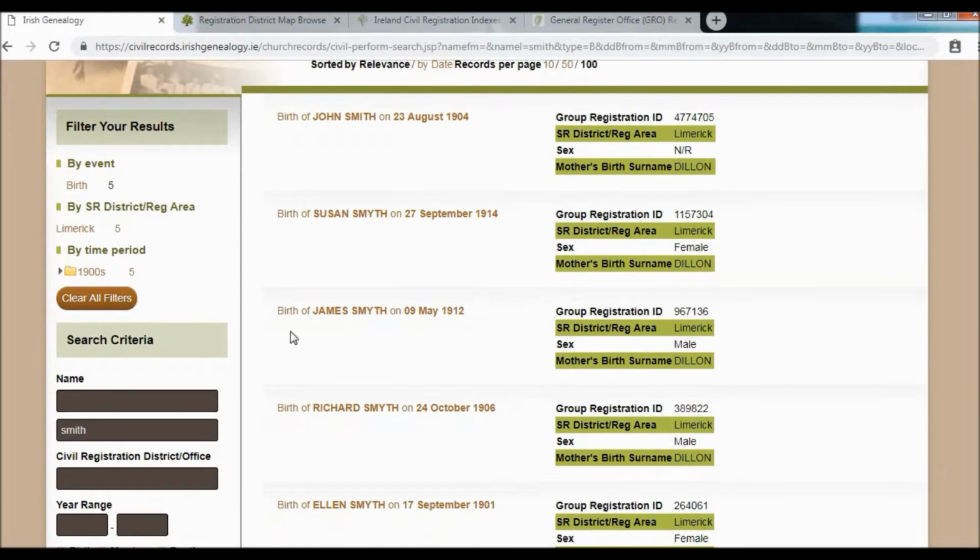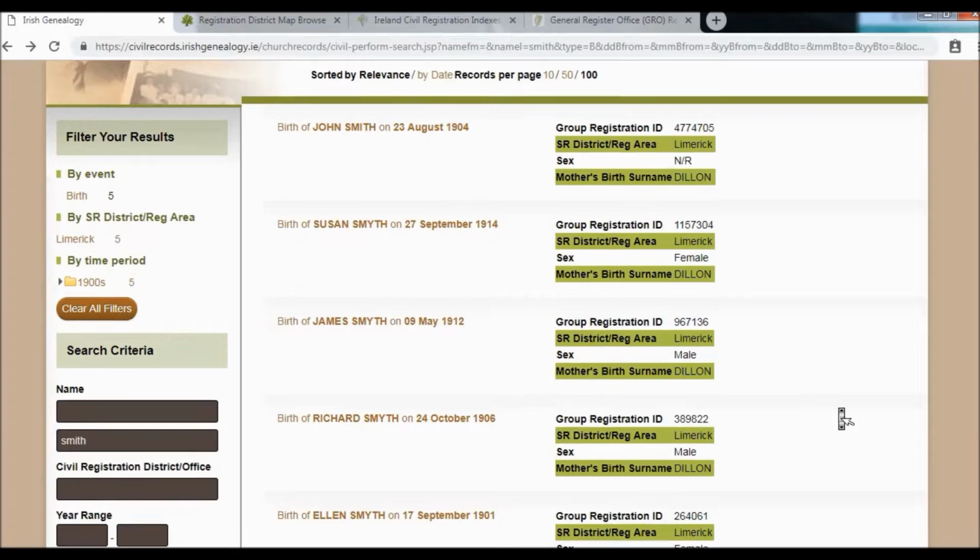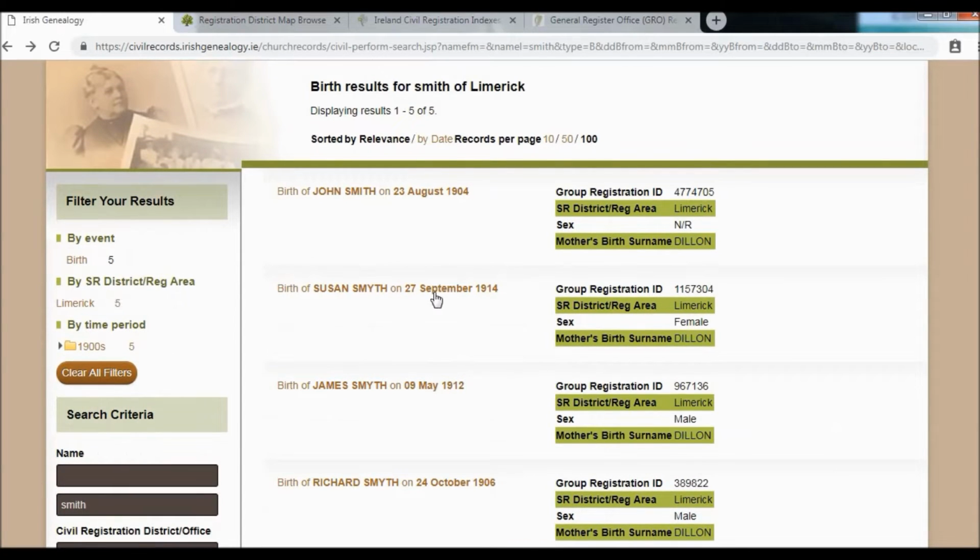One thing I'm going to note here is this website is more intuitive when it comes to spellings of names. So Smith has come up both as S-M-I-T-H and S-M-Y-T-H. So what we'll have to do is check some of these to make sure they are the same family.